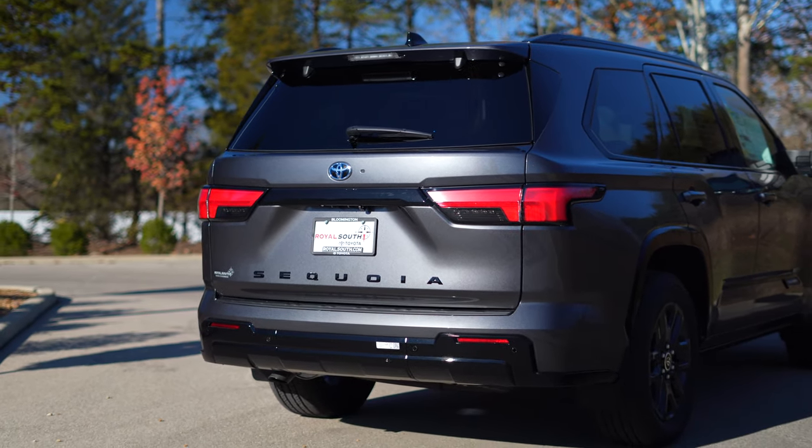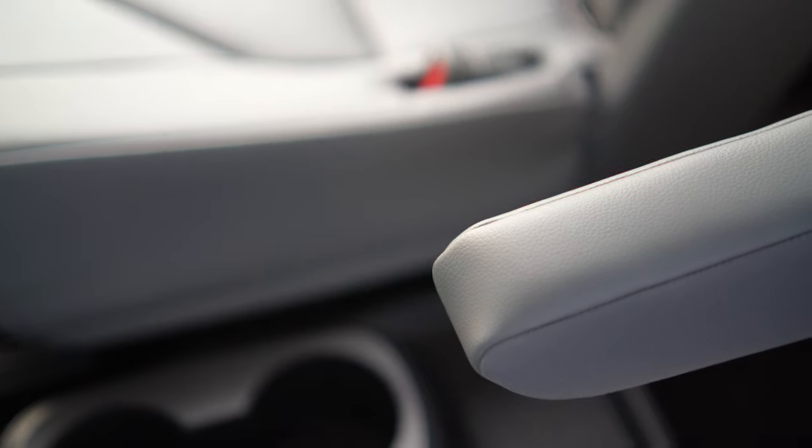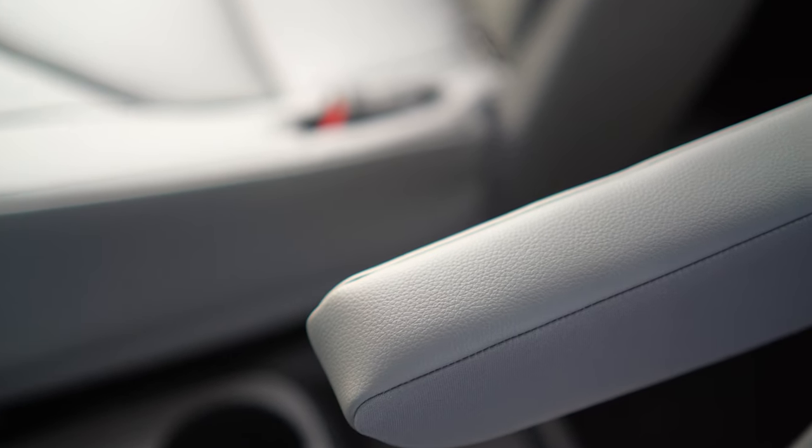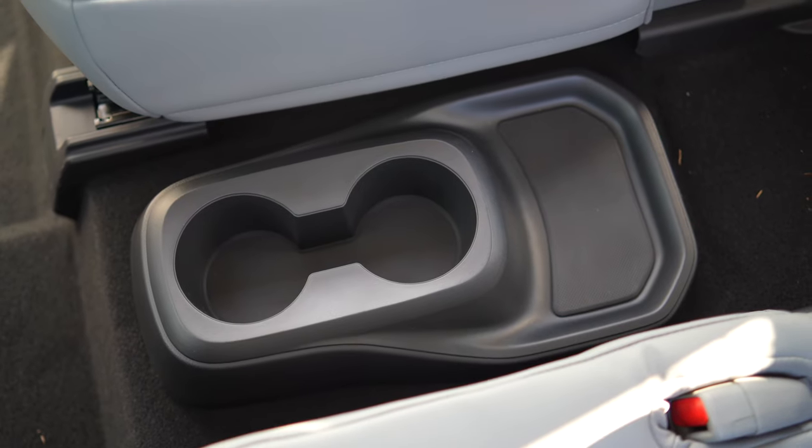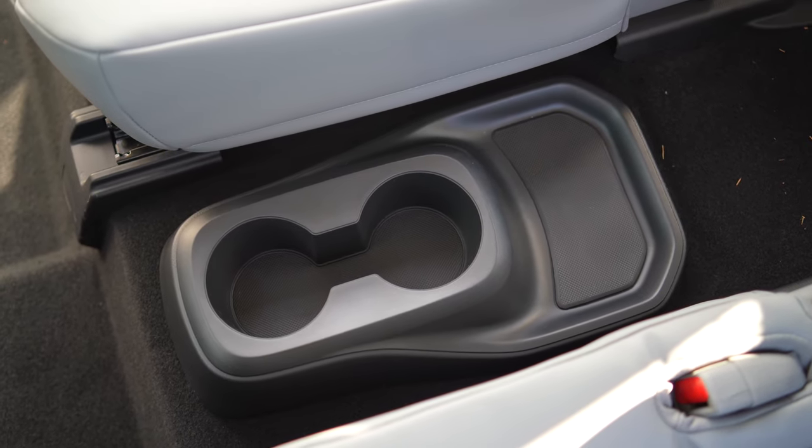I am met with soft touch elbow rests here with the captain chair setup. You can get a bench seat as well. If you step up to the Platinum, you're gonna have heated rear seats. And while you technically do have 4 cup holders back here, 2 of them are set right here in the console in between the middle seats.